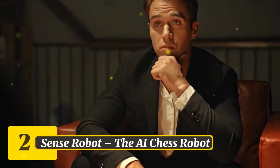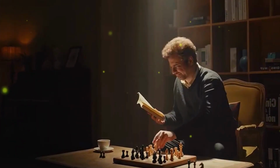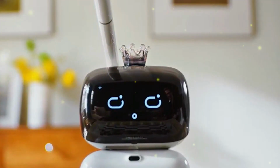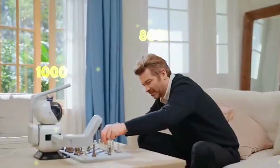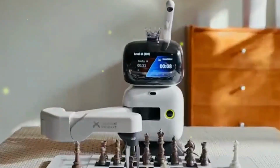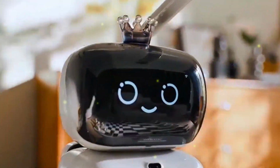Forget tapping moves on an app. This is a physical chess opponent with a robotic arm that glides across the board with eerie precision. The arm has a 3-axis design with millimeter-level accuracy. Watching it move is mesmerizing. It's so smooth, so controlled, it feels almost alive. But here's where it gets wild.